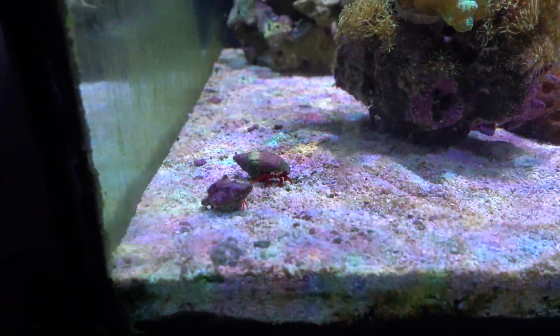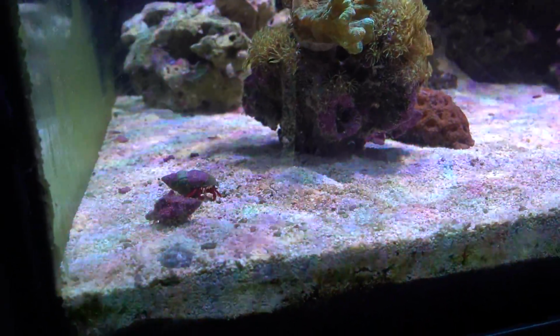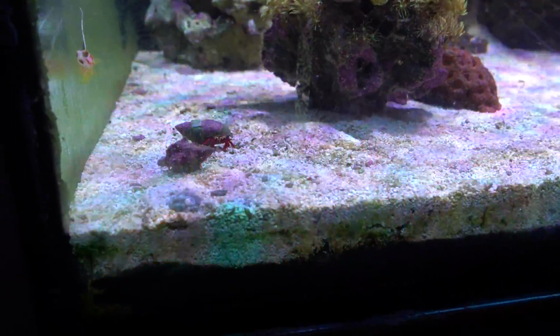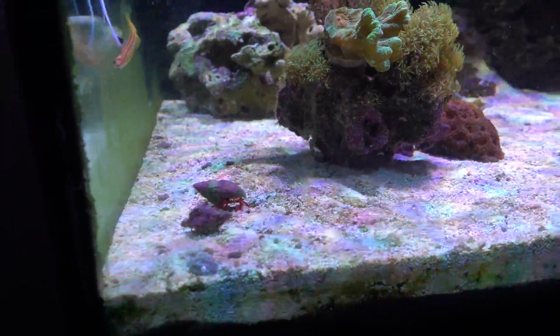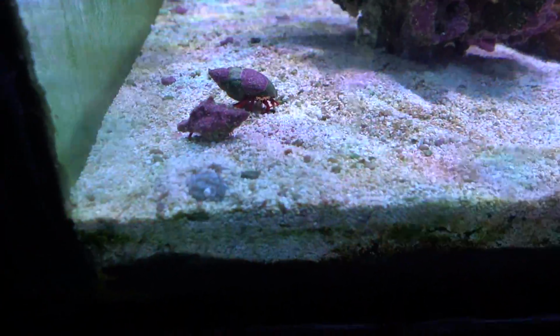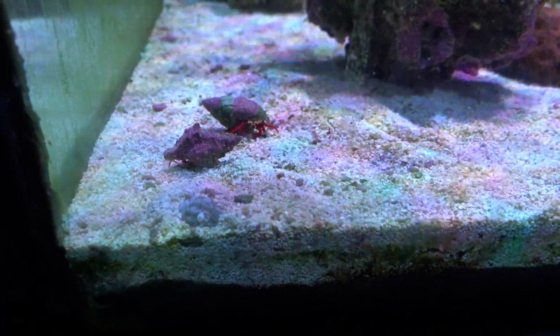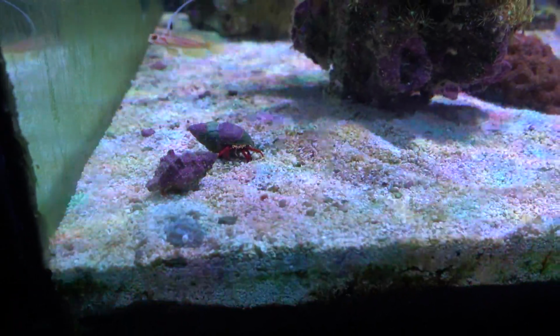For now, I'm probably going to banish him to a sump and see if there's anybody around that wants to take in a whelk. If not, I hate to do this, but he may become food for this guy. Yeah, it looks like he's trying to go under the sand and take a nap, so I'm going to let him sleep in the sump.